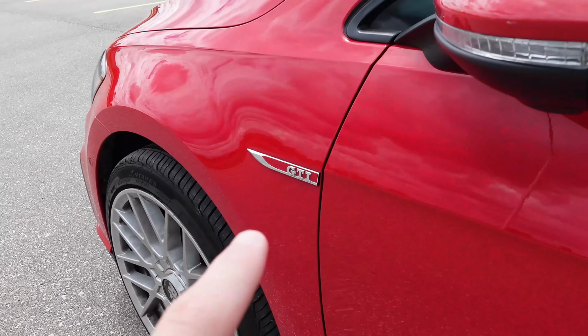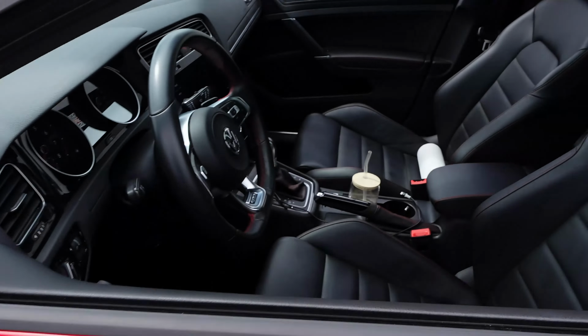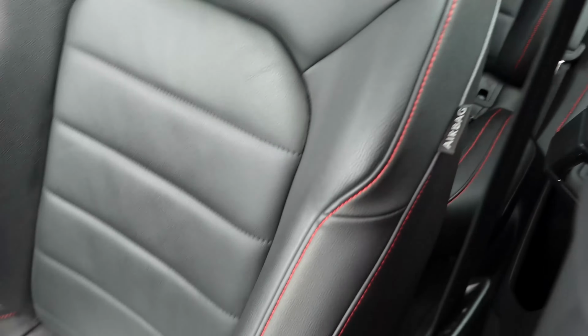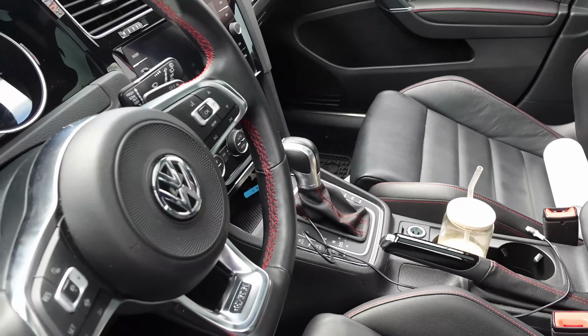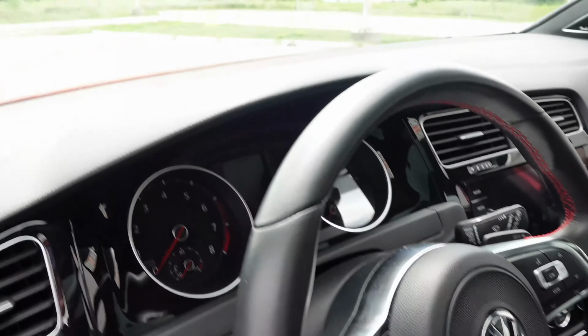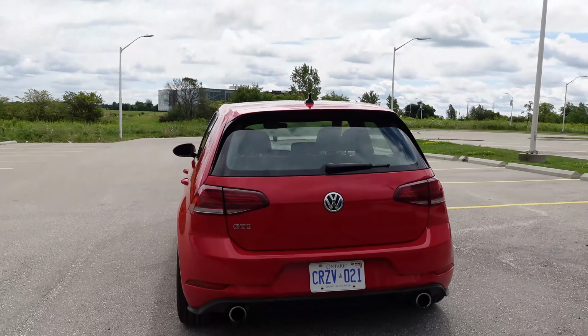And we got the red accents with the GTI. Interior, the Autobahn package. We got the red stitching, the bucket seats, and we got automatic. The red stitching on the wheel. I love the analog dash. In the back of the car, not too exciting.